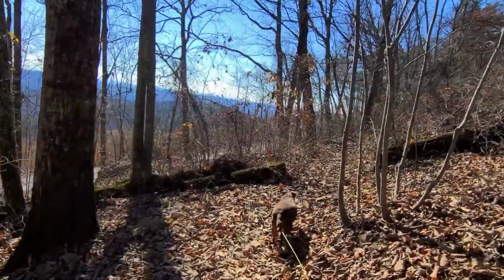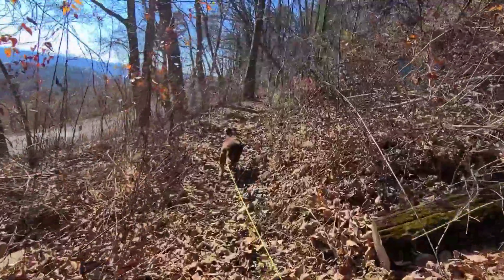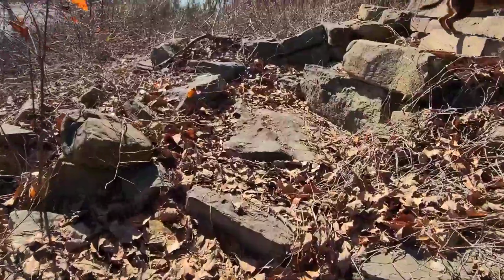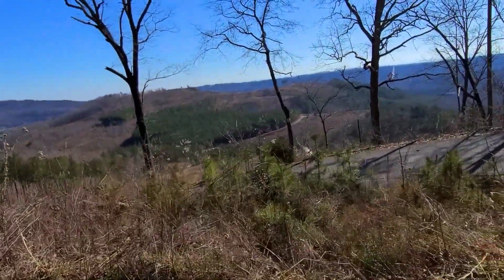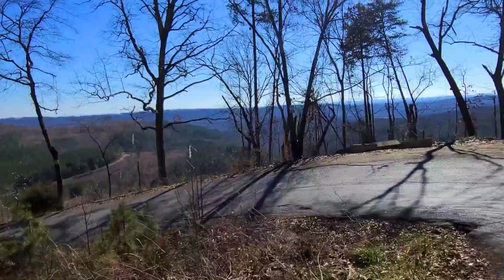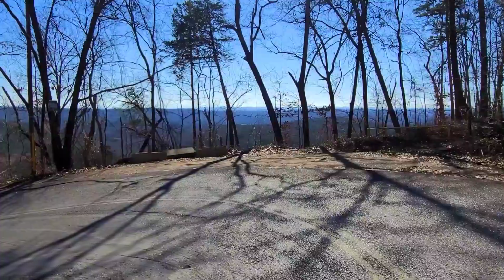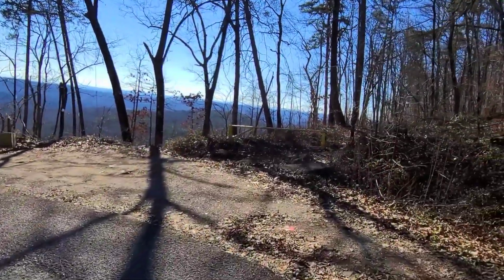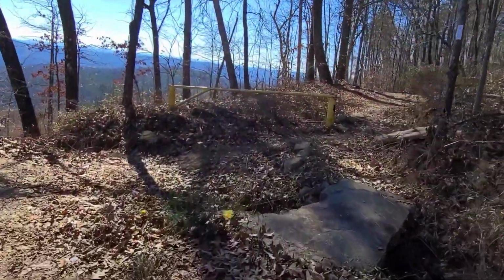I got road down to my left and road up to my right, so I can only imagine that we are getting ready to cross. Nice view. Timbered property over there. Looking east. Here's our trail. Not far from where I crossed. And here we go.